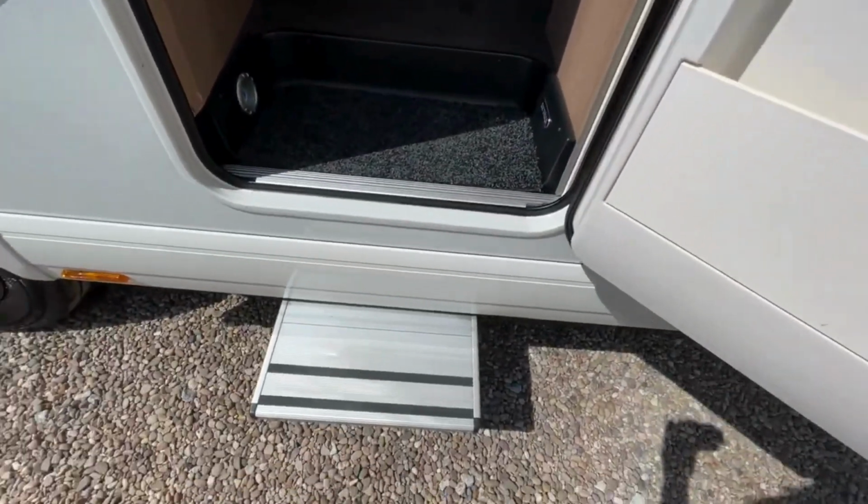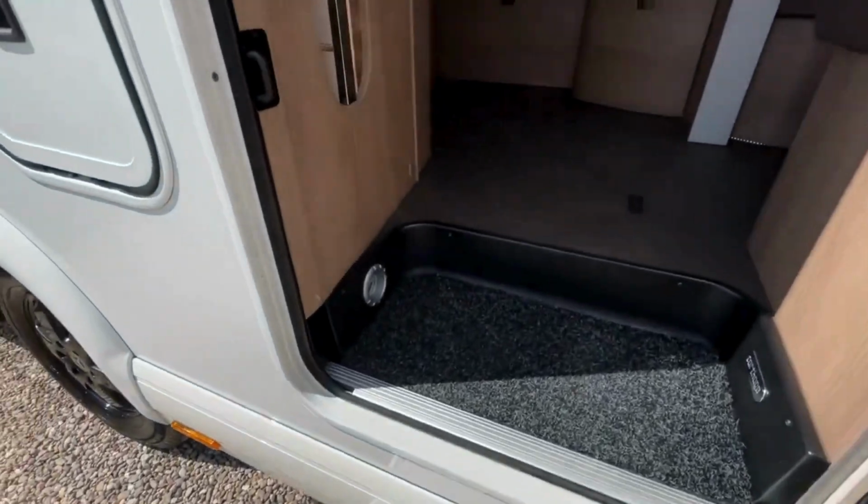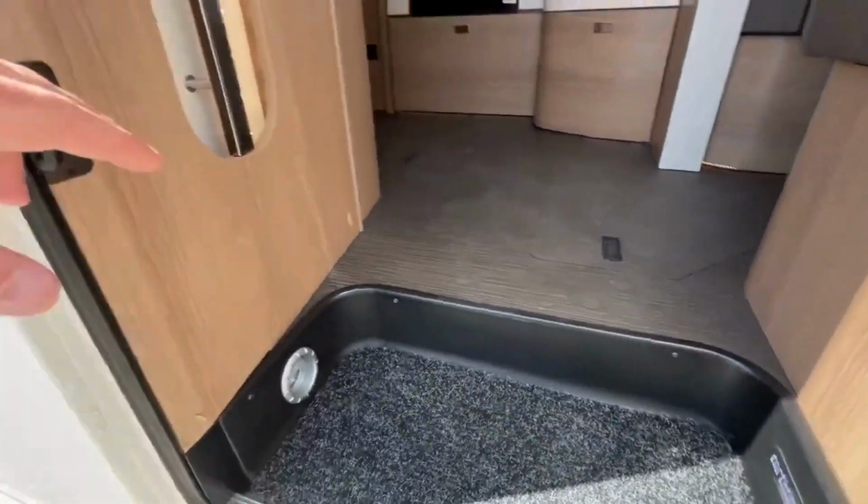But initially, you've got that widened habitation door. You've got a nice electric step on your entry, heater vent down at the bottom left to warm up with the low level Carthago dimmed in light. We've got this lovely chrome door finish, chrome door handles, with the LED lights in that recessed little pocket there.